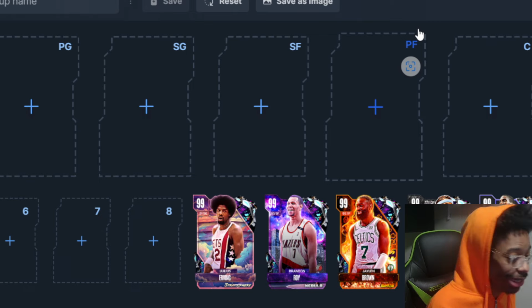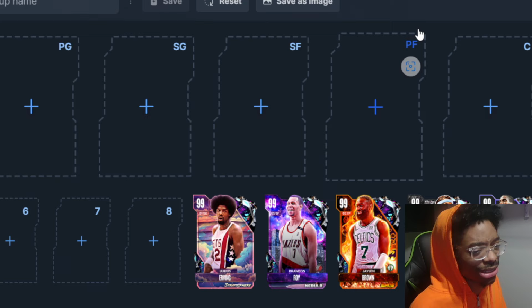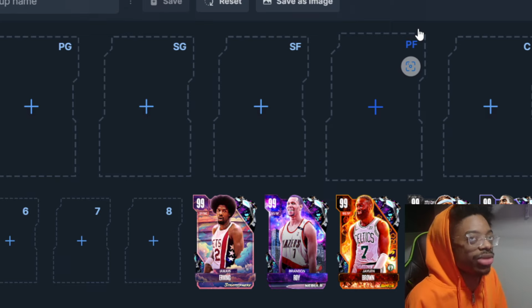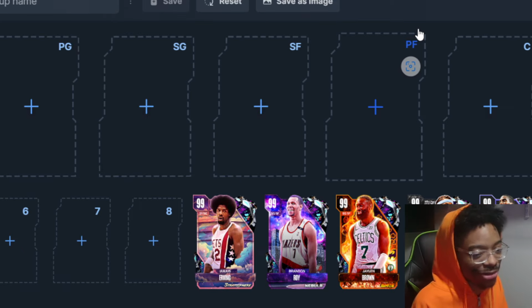But I just don't like Dr. J that much. Okay, I pulled Dr. J. Y'all remember that pack opening from a couple weeks ago? I pulled Dr. J. I know his release is good. I know he can do it. Like, on Triple Threat, he's a good card. But in Unlimited and 5v5 game modes, he's not a great defender.